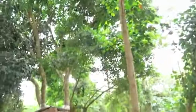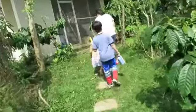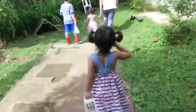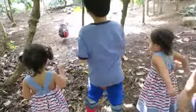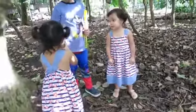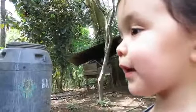Let's fight the rabbits. You have rabbits? Yeah, over there near the chicken. Wow. They're cute. He's talking. He talks as loud as you do. Feeding the turkey. I can't believe there's a turkey here. Holy cow. Oh, wow. I think he likes it. That's bacon. Hi, bacon, bacon. Oh my gosh.